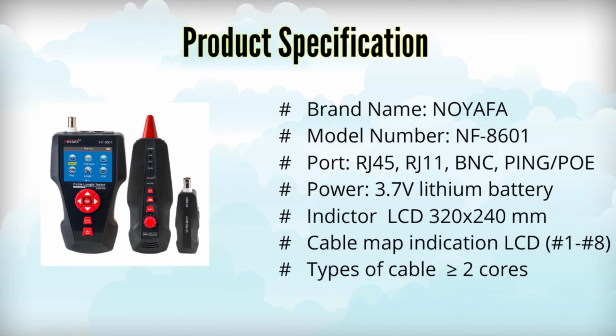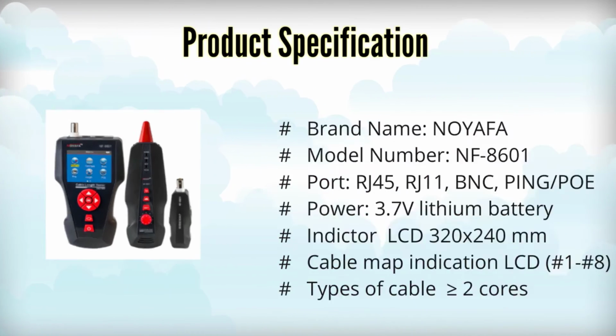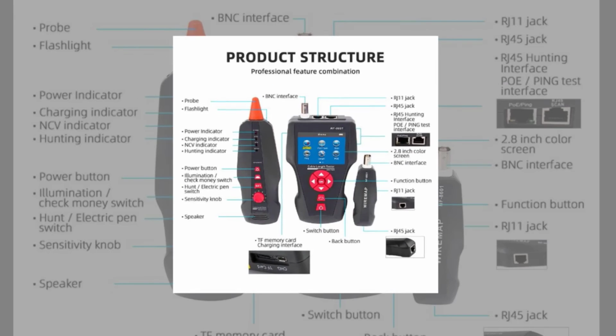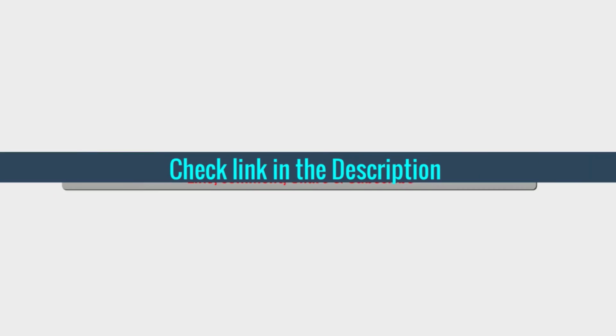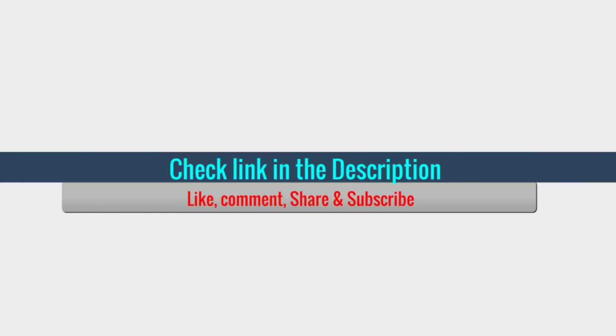Low voltage alarm function. Lithium battery for more efficient work. Port flash function helps trace LAN cable connected to speaker or router visually, no need of receiver. Capable of scanning cable on post switch without damaging the device.